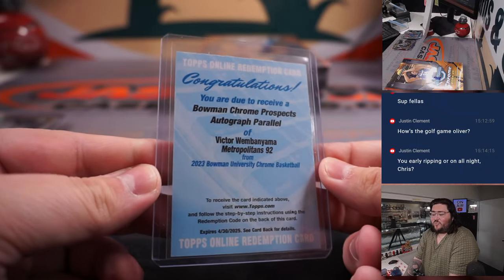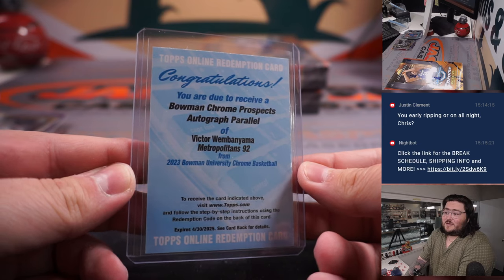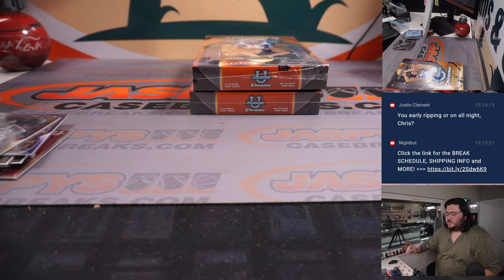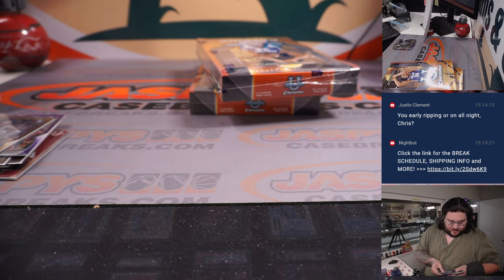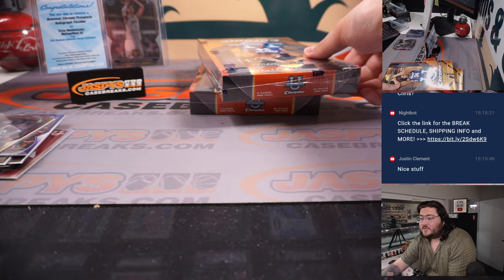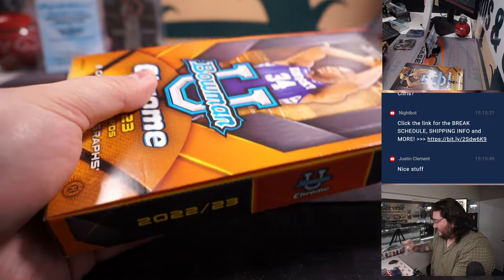Man, Allen, have a break. First gets the short print base, then gets the auto. Allen, congrats, man. Oof. Victor Wembanyama, baby. Let's put these two out together. That's my first auto pull of his. I pulled the short print a couple of times now, for my first auto.